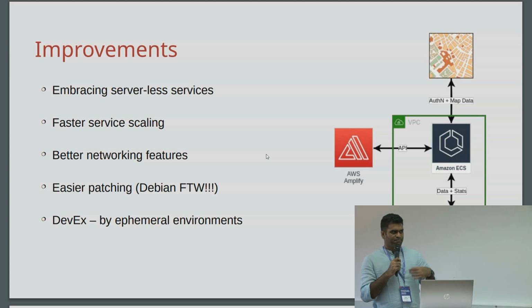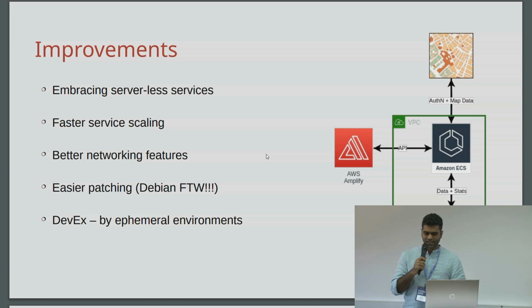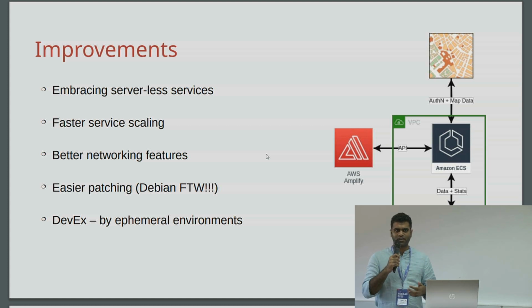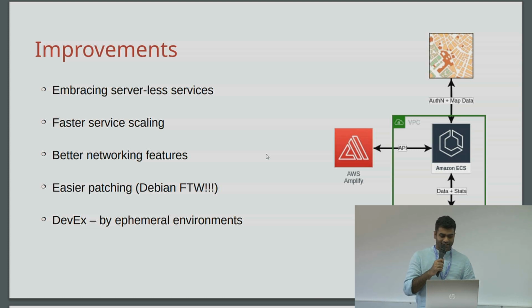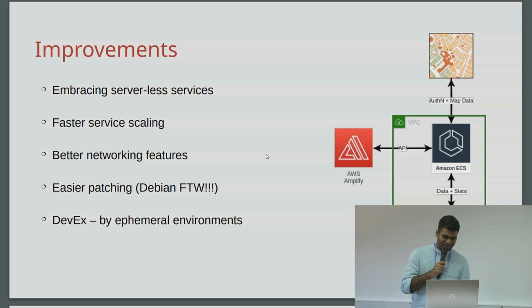And we made a conscious decision to use Debian for our container images, which brings in a level of predictability in what packages we need to patch and how to install stuff, basically, if I can simplify it that way. And the nice thing is we are using Debian Bookworm with Python. Immediately, the next day after the Python Docker images came out with Debian Bookworm, it was in.